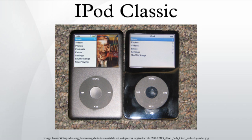The battery life was reduced to 8 hours, partially due to the use of a lithium-ion battery as opposed to a lithium polymer battery. The 15 GB model was replaced by a 20 GB model, and the 30 GB model was upgraded to 40 GB on September 8, 2003. The Windows-based MusicMatch software was made obsolete and replaced by iTunes 4.1, the first version available for Microsoft Windows.